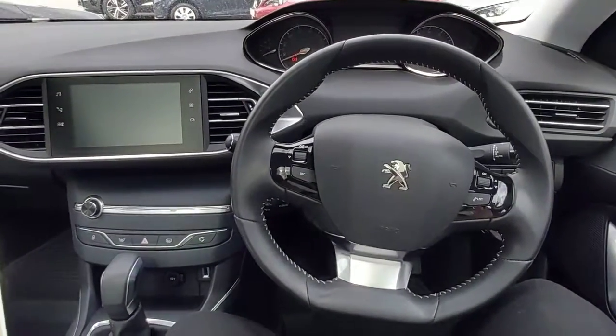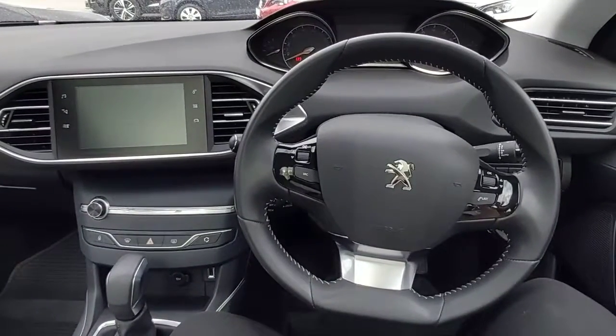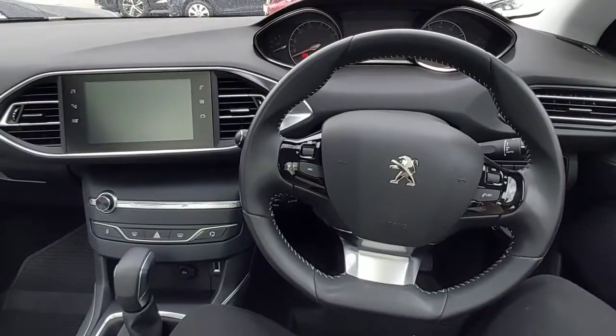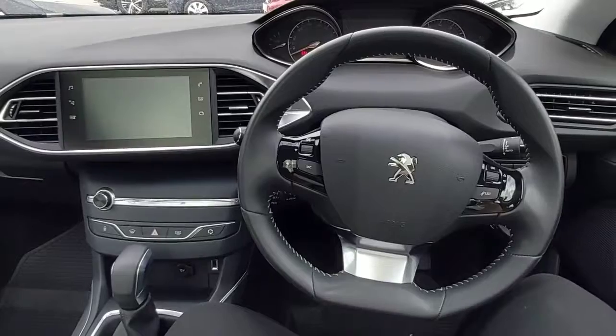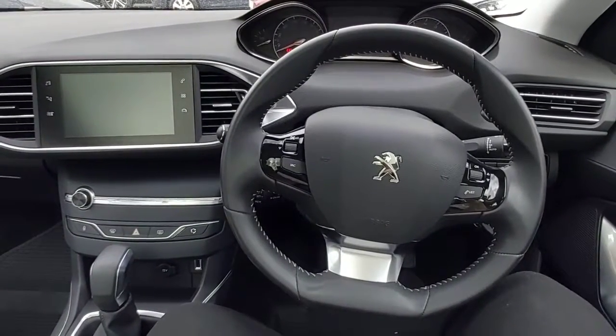I'm here today to show you our 308 SW. It's a 1.2 PureTech Allure. Its mileage is 7,610 and it's got one registered owner. It's an automatic and it's petrol. It comes in metallic pink.